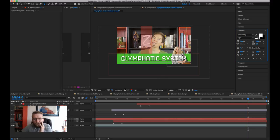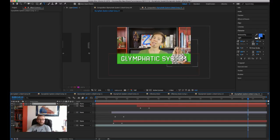There it is. And we'll give it a nice blue twinge, because that's sleepy, right? We sort of want it to fit the green that we've got going. Yeah, maybe a darker blue. Midnight blue. Let's try that out. Okay, so we've got our Z, and we want it to float up from this corner, I think, over the glymphatic system text.